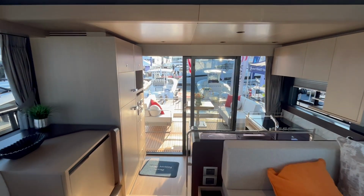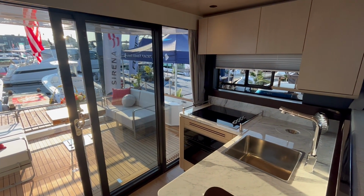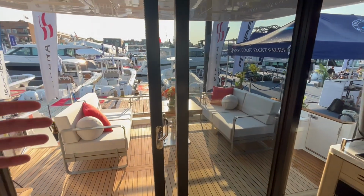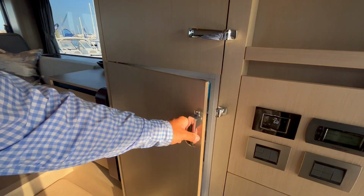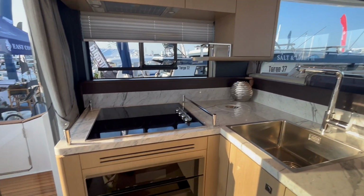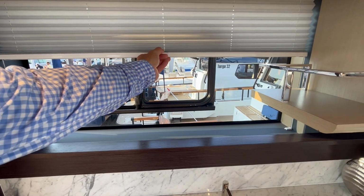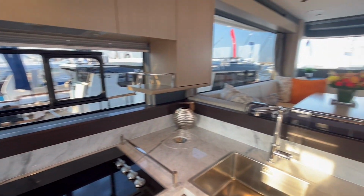Coming back through the saloon, just a unique layout. The reverse galley at the back. You're closer to the social space outside. You're closer to being outdoors. You got the huge sliding window, massive fridge and freezer, loads of pantry storage all through the galley. Sort of a home style galley. Absolutely gorgeous. Nice touch. An opening window above the galley where you might be cooking, standing at the stove, get a little extra air and ventilation.